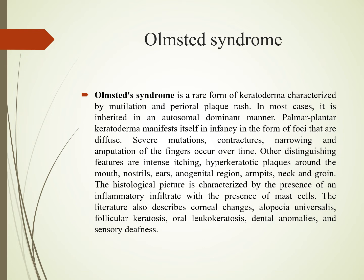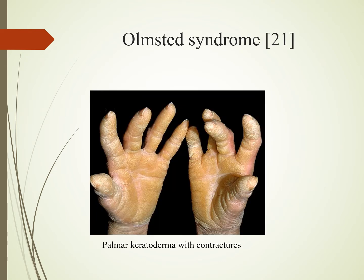The literature also describes corneal changes, alopecia universalis, follicular keratosis, oroleukokeratosis, dental anomalies, and sensory deafness. On this slide, you could see Olmsted syndrome. You could see the clinical features of palmar keratoderma with contractures.